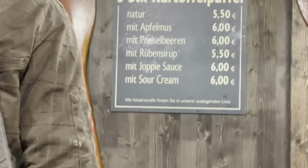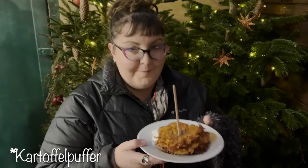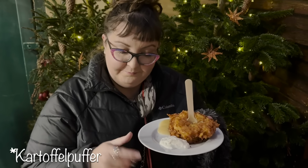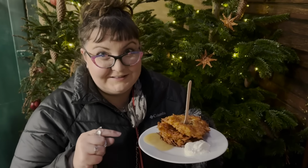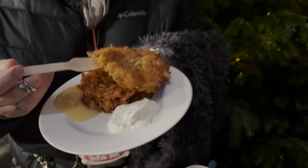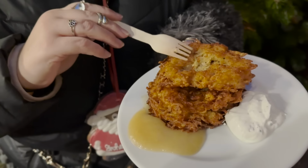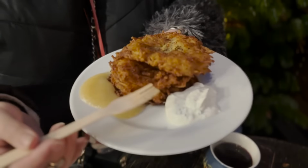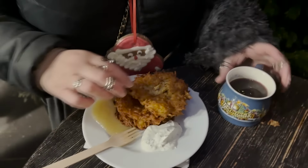Okay, thank you. We found kartoffelpuffer, with sour cream and applesauce. I don't know how to say applesauce. It's like fried potatoes, maybe with cheese in it? I don't know. Smells amazing. We're gonna give it a try.